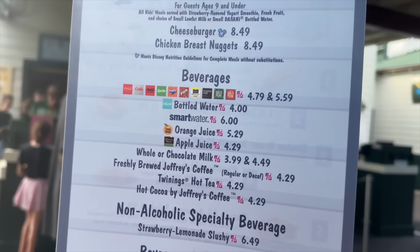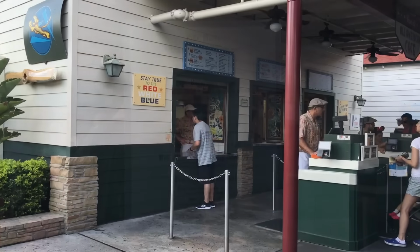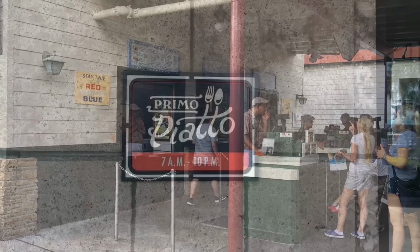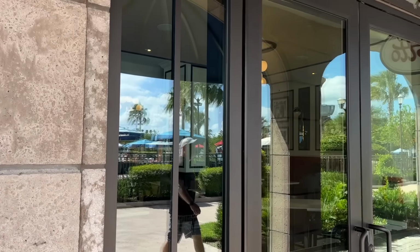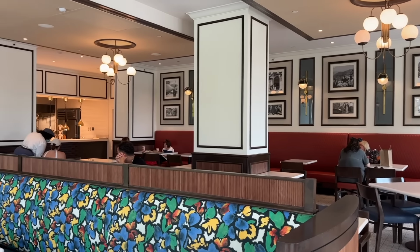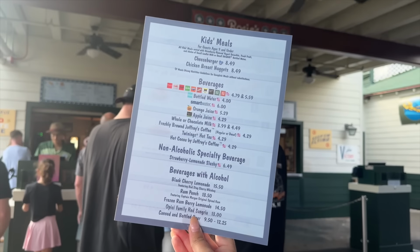Pibb is the next best thing, and I'll take it. You can only get one refill at these locations though, so sip slowly and savor this bubbly spiced goodness as long as you can. At the time of writing, we've also found Mr. Pibb refills over at Primo Piatto at Riviera Resort, but we're currently on the hunt to see what other places are hoarding Mr. Pibb refills around property, so stay tuned for future updates from your favorite Disney soda goblin.